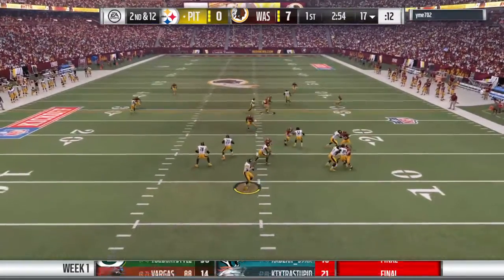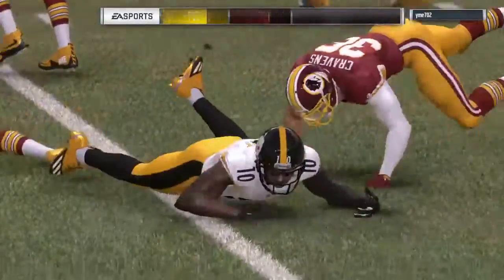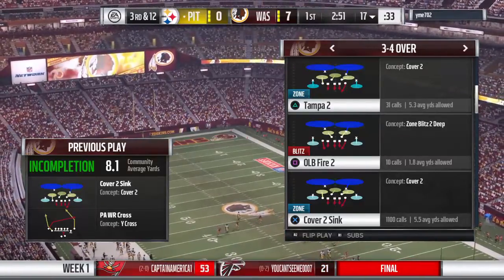This time, Roethlisberger will throw. Going up top. And the hit jarred loose. It's incomplete. Trying to get it there to Martavis Bryant. And they'll be facing a 3rd and 12.